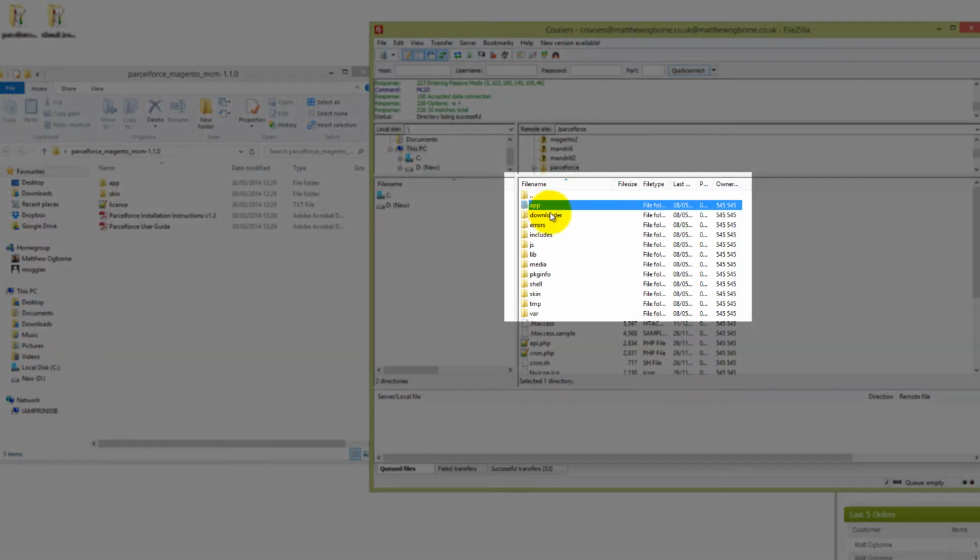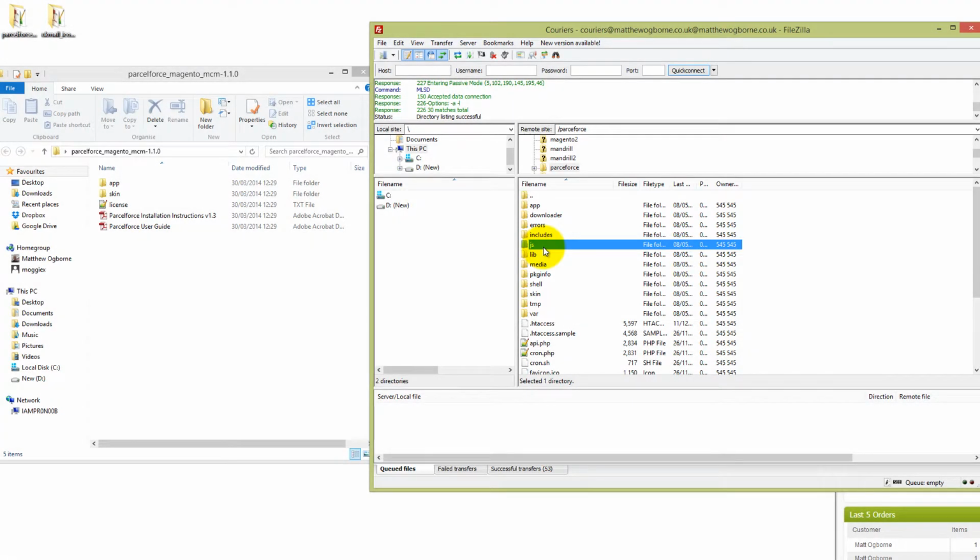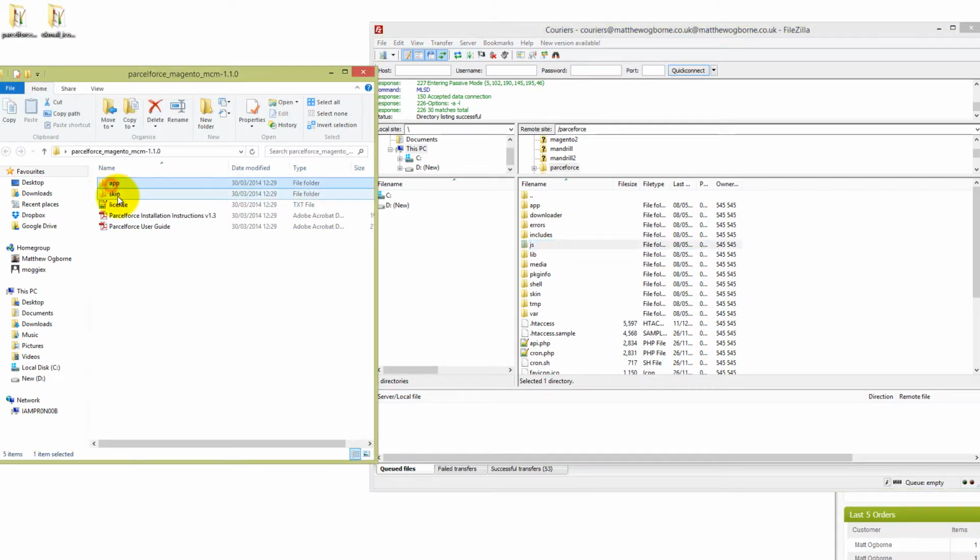So if you see folders like app, downloader, errors, includes, and JS, then you are in the right folder for us to transfer these files across to our Magento website. So on the left-hand side, all I'm going to do is click on app, hold down the shift key, and then click on skin. So both of those folders are selected. Now I'm just going to left click and drag and drop them to our FileZilla so we can FTP them up to our website.